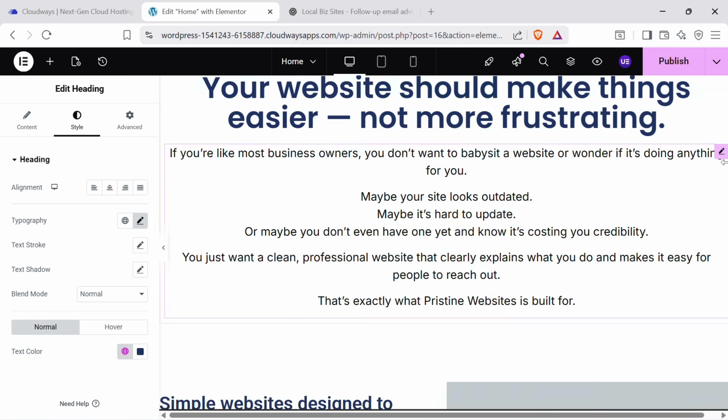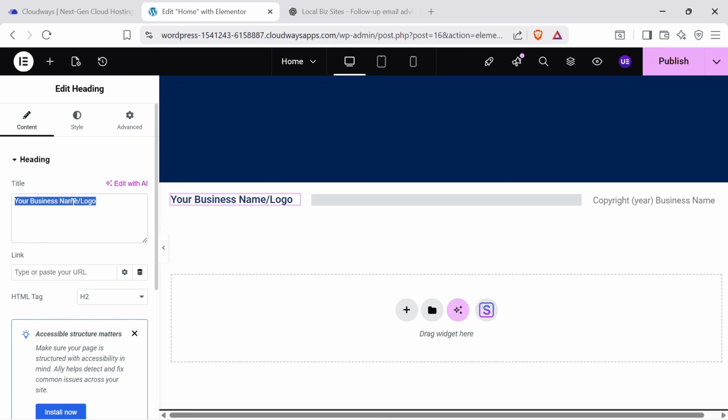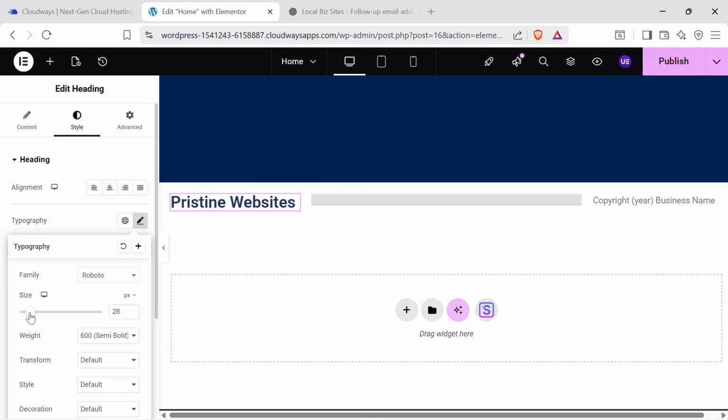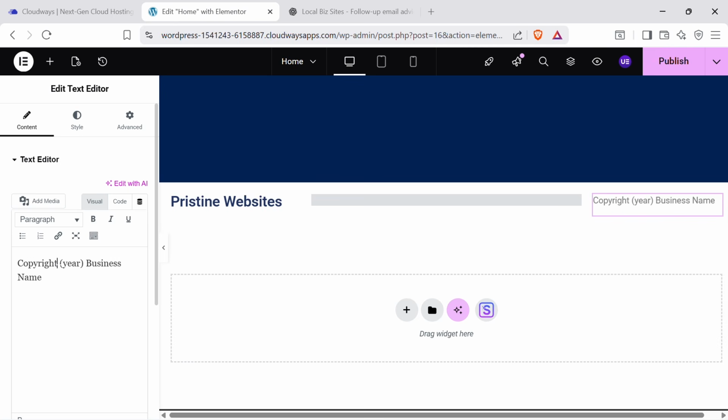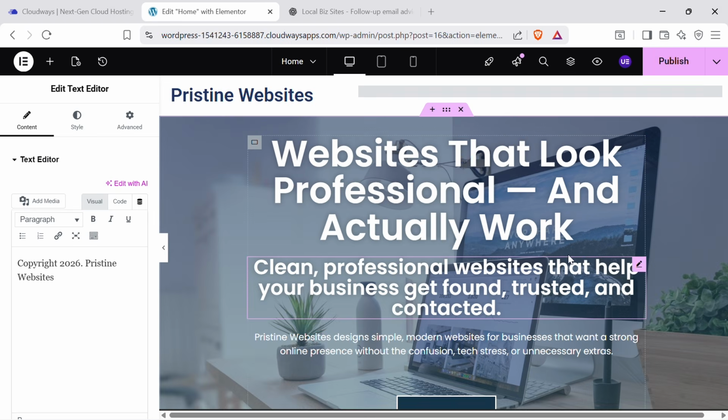And then we'll just go down. I'm just going to copy and paste that, go down to the bottom here, and put it in there. Same thing again. And we might make that a little bit bigger. Let's go like 25. Cool. And then we would just put in our year, so whatever the year is, 2026. And then the business name is Pristine Websites. Okay, cool. So I might just put a little dot in there, and that is now our copy done.